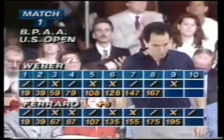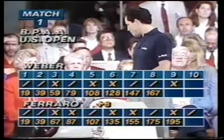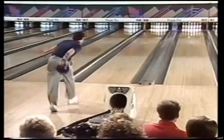Both bowlers with beautiful form. Anytime they're on our telecast, Nelson, with your help, it's like getting a lesson in watching the two of them bowl. Well, thank you, Chris. And both these players, obviously the best in the world, knowing how to throw strikes, handle the pressure. And the count ball is very important here for Ferraro. If he strikes on this ball, he'll make Weber strike and at least a 9 spare to win.